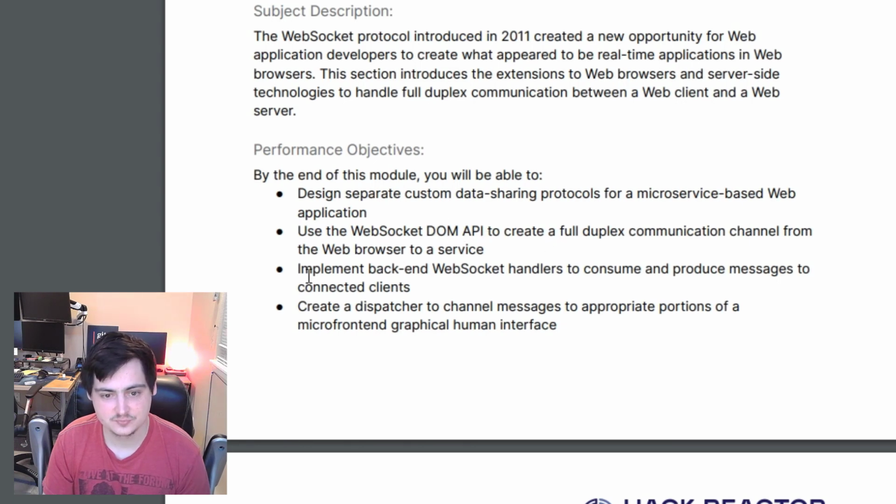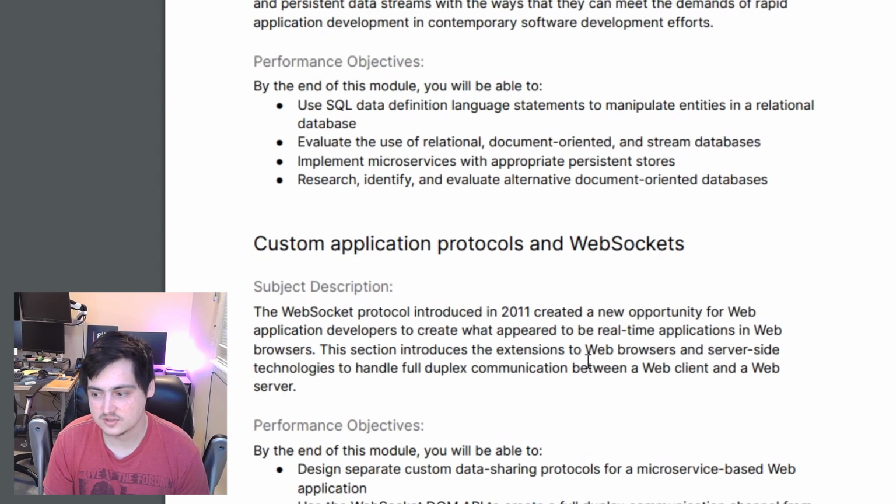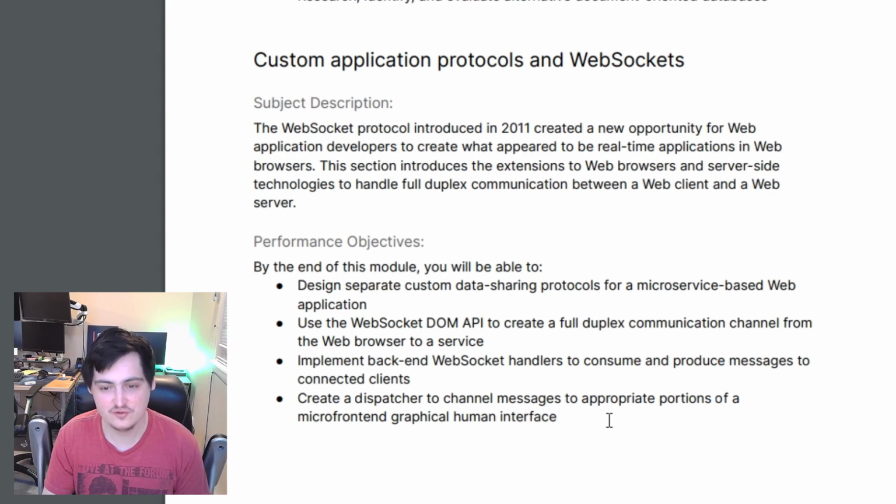Why would you implement backend WebSocket handlers to consume and produce messages? Just no. This is another RPC thing. If you get on the job and the server that you're working with is a WebSocket server, you can learn then. Again, I hate to say this because WebSockets are awesome and I use WebSockets in a lot of projects. I love them. They're awesome.